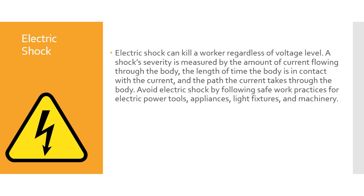Electric shock can kill a worker regardless of voltage level. A shock's severity is measured by the amount of current flowing through the body, the length of time the body is in contact with the current, and the path the current takes through the body. Avoid electric shock by following safe work practices for electric power tools, appliances, light fixtures, and machinery.